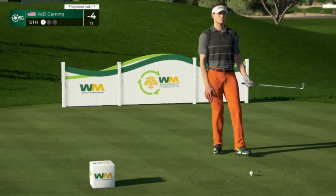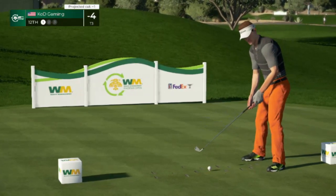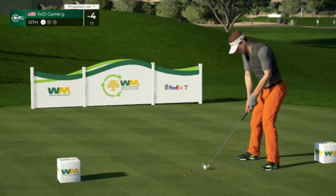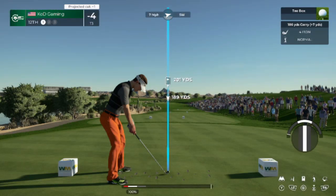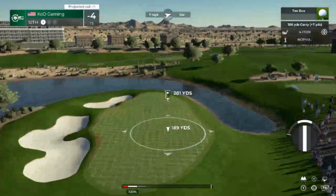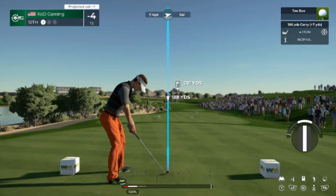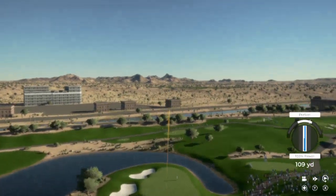The 12th at TPC Scottsdale is a par 3, measuring 192 yards off the back tees. Not much to this hole except the bunkers left to be avoided, although water can sneak in on the right up near the green if anything is slightly pushed. Looks to be going with the 4-iron.